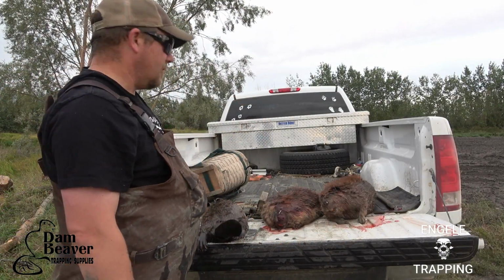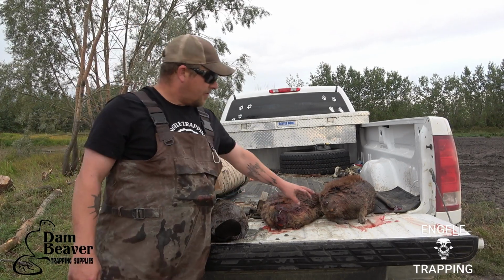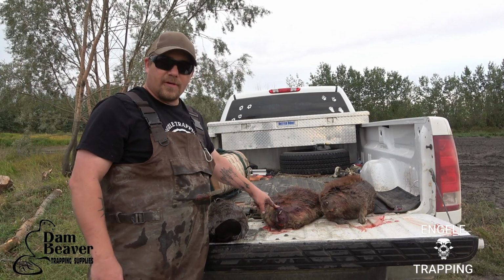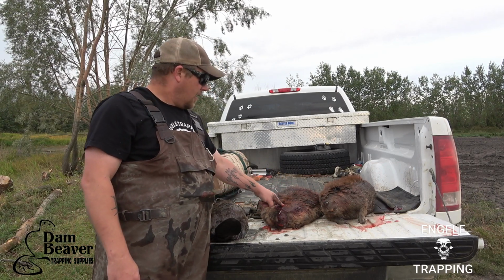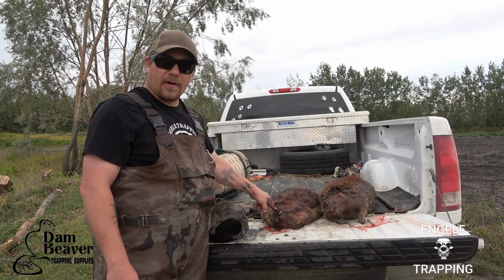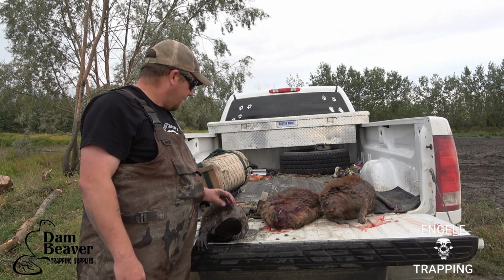Reset, caster relured. So yeah, this here one is the first one we caught in the video. This is the one from the footage at night. So this was definitely a male, excuse me, and this was definitely a female. The male was 41 and change, and the female was 49 pounds. So she was a fair bit heavier.